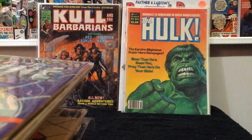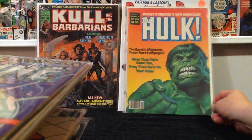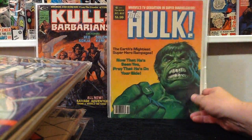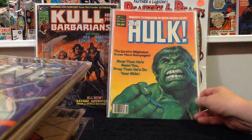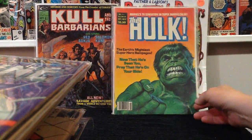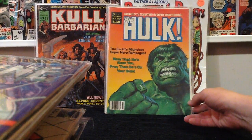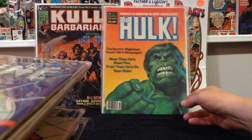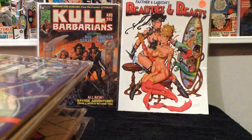Last book I picked up from the flea market yesterday was this Hulk magazine. I grabbed this from one of the outside vendors. He wanted $4 on this, and I only had 3, so I did my best Greco-Fabulous. I said, yeah, I've only got 3. Will you take 3 for it? And I had like a 10 and a 20, but he wound up taking $3 for it. So that was a nice little book for $3.